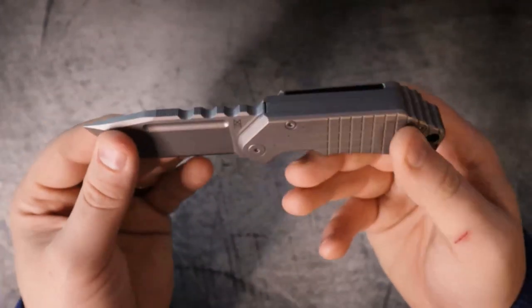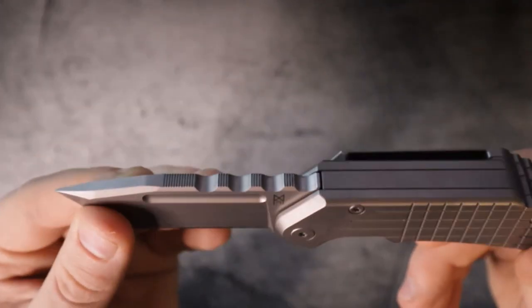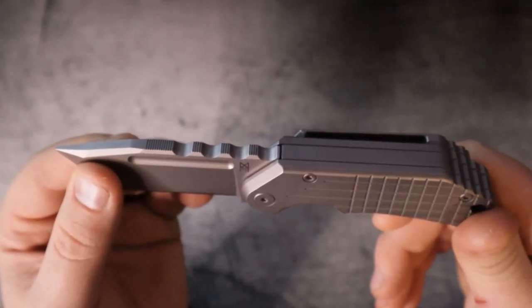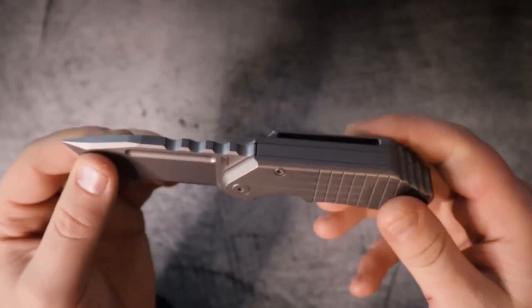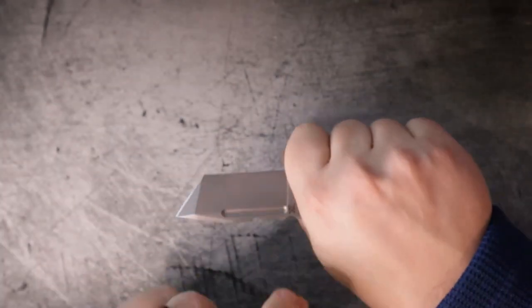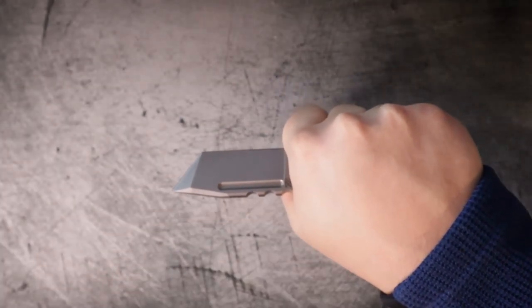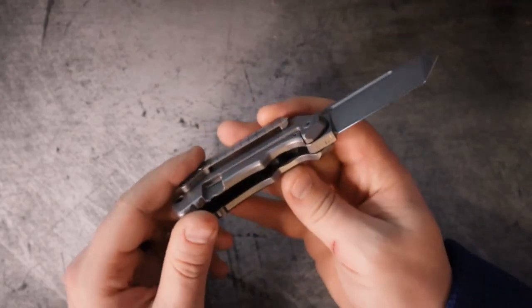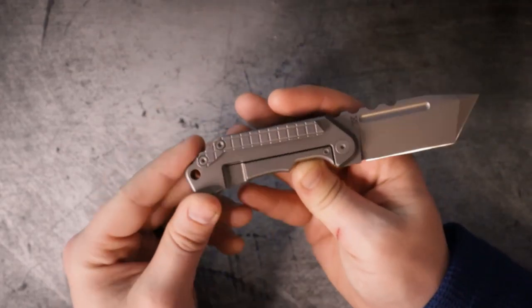Furthermore, look at this design for the jimping. The jimping has jimping. That's absolutely bananas, okay? And that full body length backspacer also makes sure that there's none of your palm sinking into the scales or the space in between the scales. That's great.